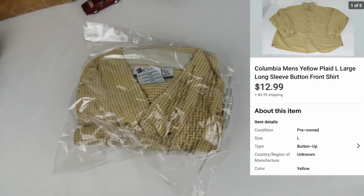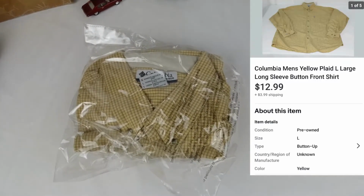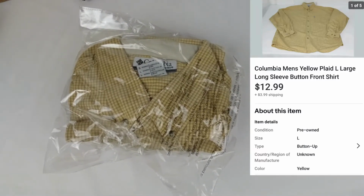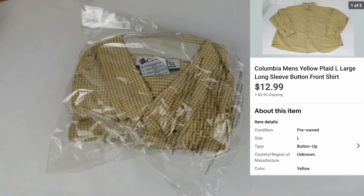Here we have this Columbia long sleeve men's shirt. It's sold for $12.99 plus shipping, and I paid $2 for it at a local thrift store. Boy, selling on eBay can actually be just like the stock market. The market trend on those Columbia shirts is down. They've been oversaturated on eBay.